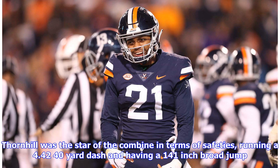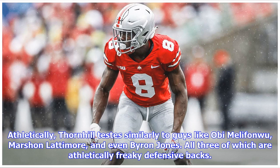Thornhill was the star of the combine in terms of safeties, running a 4.42 40-yard dash and having a 141-inch broad jump. Athletically, Thornhill tests similarly to guys like Obi Melifonwu, Marshawn Lattimore, and even Byron Jones. All 3 of which are athletically freaky defensive backs.